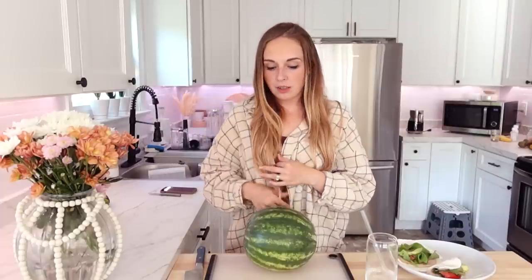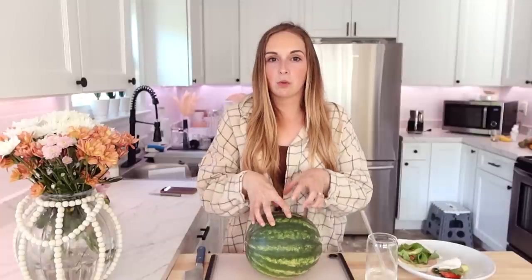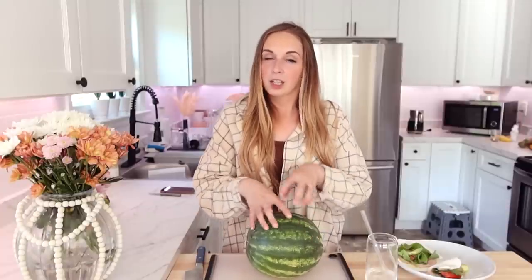So the girls have been begging for watermelon, so I'm going to cut up a watermelon for them as a nice little sweet treat at the end of their lunch. I picked this one out. I decided to get a smaller one, and I got one with a yellow bottom because I've been told those are the ones that ripen in the field and they're sweeter.